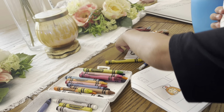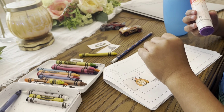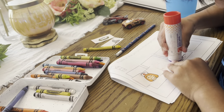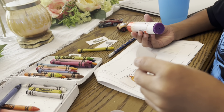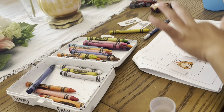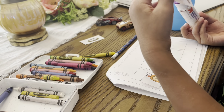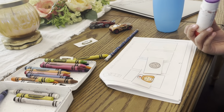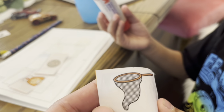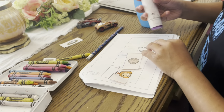And next, what do you call that? It's a nickel. Nickel. It's called a nickel. The coin is nickel. I think nickel is 5 cents? Coin, yeah. Okay. And that, what is this one called? We did it earlier. What do you call that? That's called a net. Yeah. Catch an insect with a net.